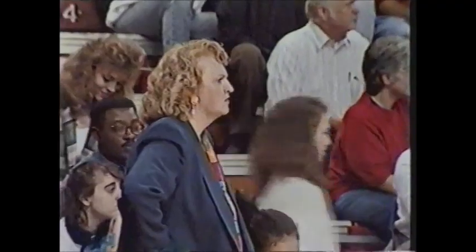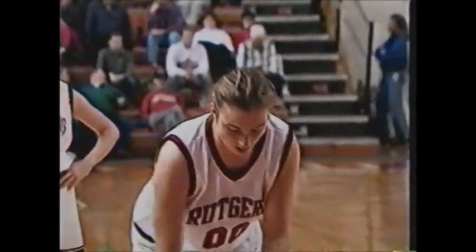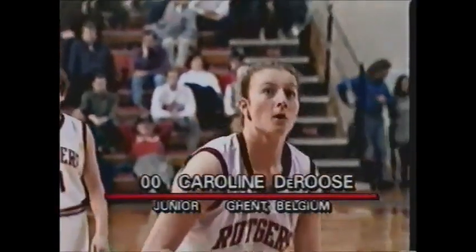Since the 16-2 Rutgers start, Clemson has outscored the Lady Knights 14-10. Caroline DeRusse hits the free throw. DeRusse, a superb free throw shooter, 89% on the season. One of the things I noticed in the Texas game is Texas really had Clemson basically all the way. They put a lot of full court pressure on them in the beginning, upset Clemson a little bit. I think Teresa might need to go back to that. Don't let Clemson feel comfortable in this gym. Rutgers leads 28-16, 4:45 left in the first half.